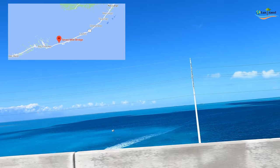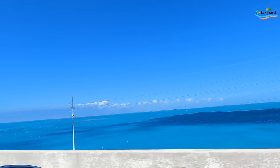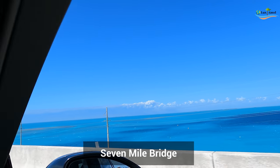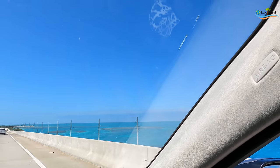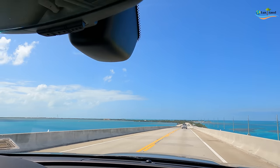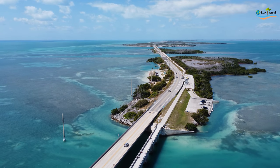Beautiful and pleasant drive along the 7 Mile Bridge. Look at the water, it is so beautiful. Beautiful shades of blues and greens. You have the Atlantic to the left and the Gulf of Mexico to the right. Sometimes you might even see dolphins, but this time we weren't so lucky.